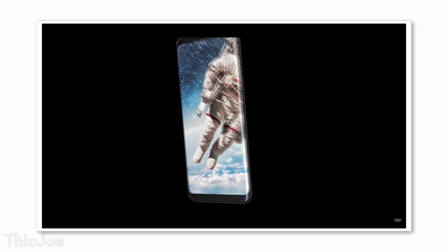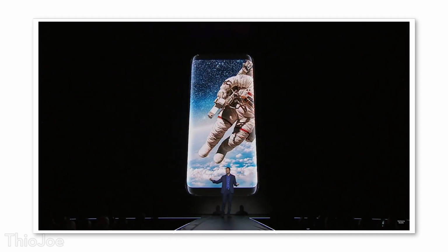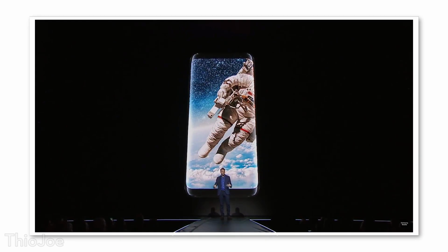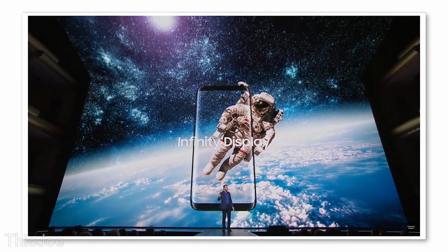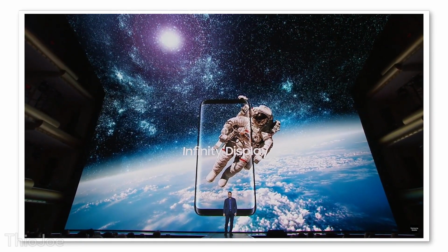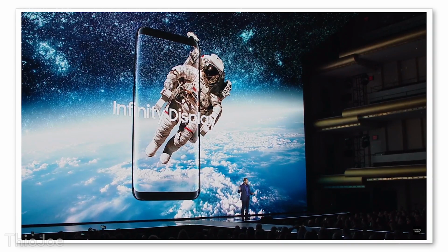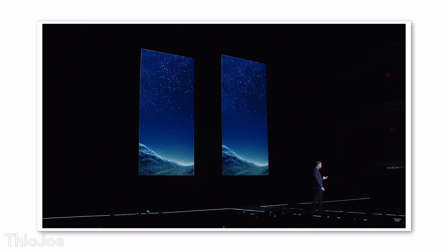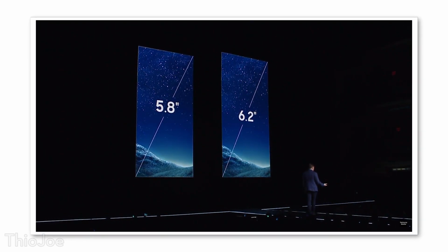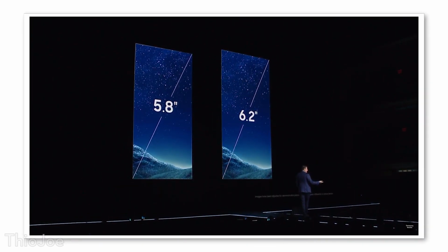Probably the biggest feature on the whole phone is the screen, which they're calling the Infinity Display. And like the previous Edge phones, it kind of wraps the screen around all the way to the edges, so there's basically no side bezel at all. And the top and bottom bezels are tiny as well, meaning that almost the entire front of the phone is just screen. Both screens have a resolution of 2960 by 1440, so it's a bit wider aspect ratio, with the S8 being a 5.8-inch display and the S8 Plus at 6.2 inches.